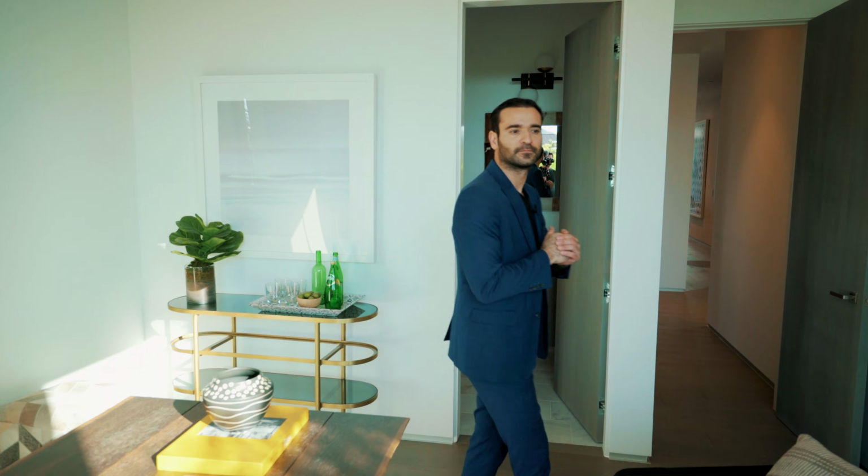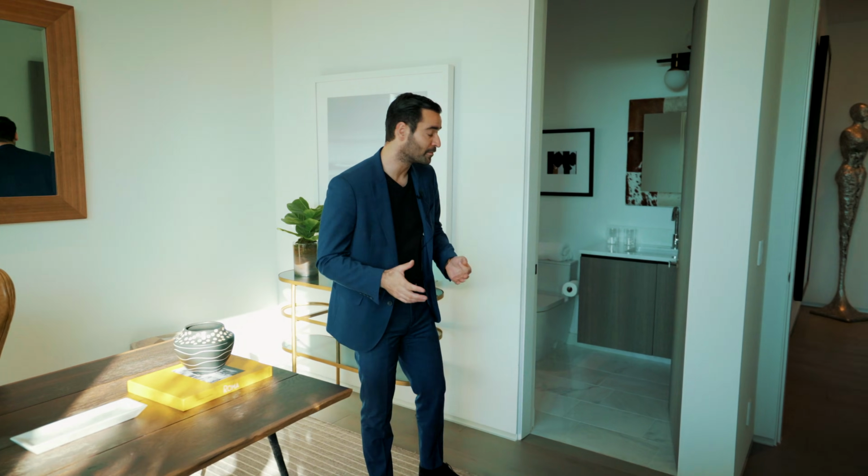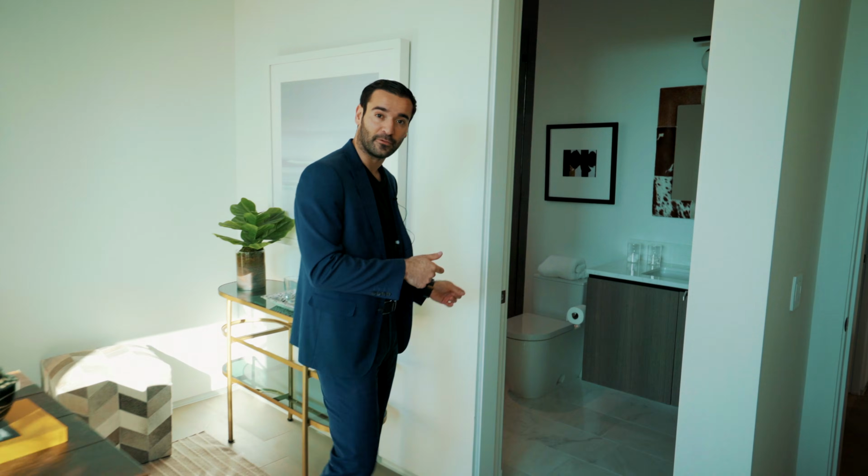So what makes this a bedroom? Well, you have a closet, you have window access, and that qualifies it as a bedroom. Not to mention, it has its own bathroom.